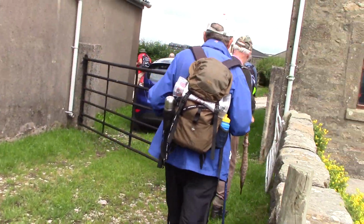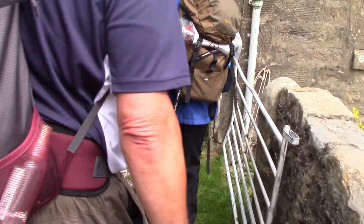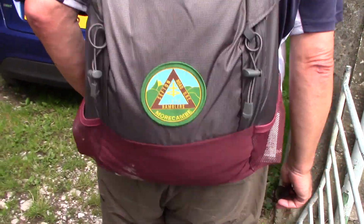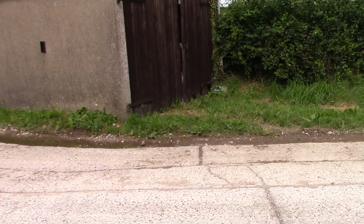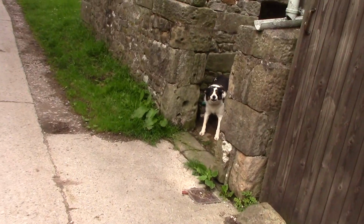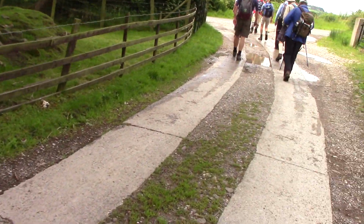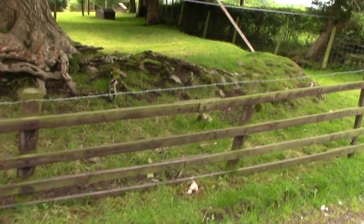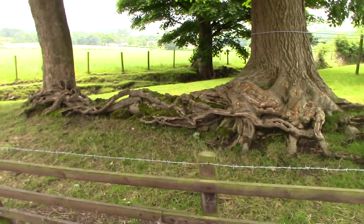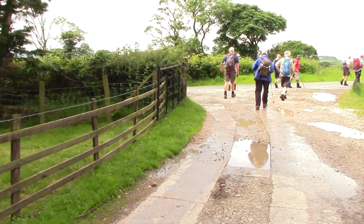There was another one, but I wasn't quick enough with my film there. I didn't get much of it that time either, but there was a bit. Hello. Just doing his job. All those roots there, the soil from it has all been washed away.